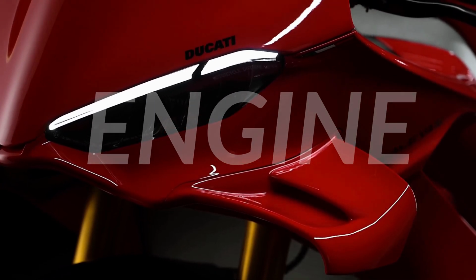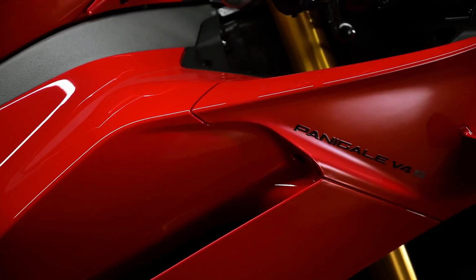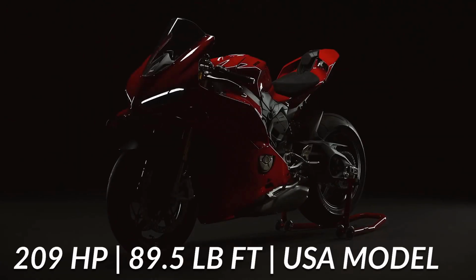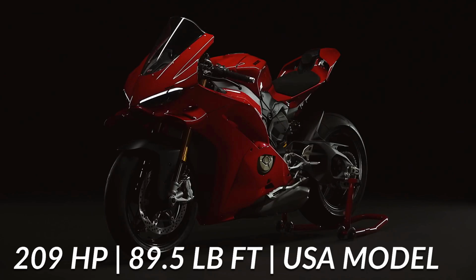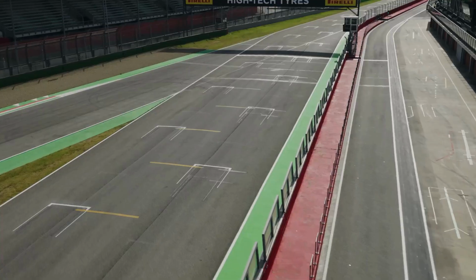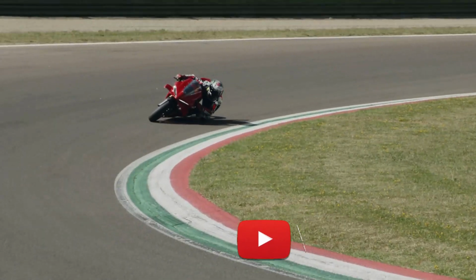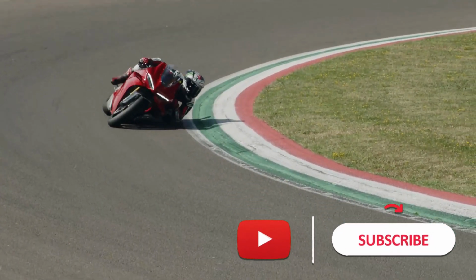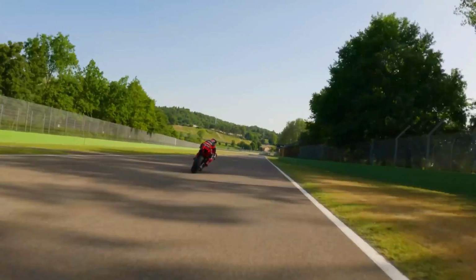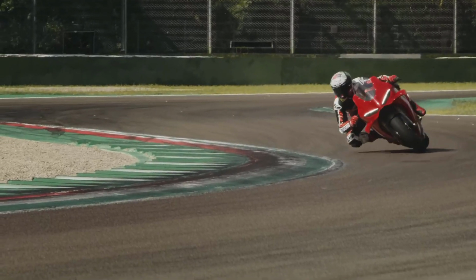Alright, at the heart of this technological marvel lies the Desmo 16 Stradale engine, even further refined to deliver an astonishing 209 horsepower and 89.5 pound-feet of torque. But there's a reason that's even more special than usual. Ducati engineers have managed to extract even more performance while maintaining the engine's character, and they've managed to both squeeze out an additional half horsepower while at the same time adhering to even stricter EU regulations.